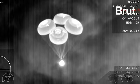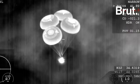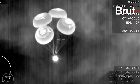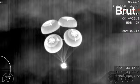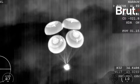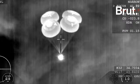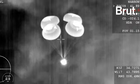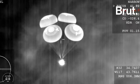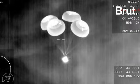Copy 800 meters. Commander Peggy Whitson confirming the spacecraft's altitude as it's making its descent into the Pacific Ocean just off the coast of San Diego in Southern California. Yes, love that it's coming off the coast of my hometown. 600 meters. 600 meters. And at 600 meters, we're just under a minute before that expected splashdown.